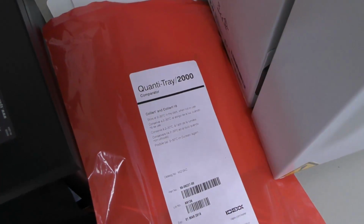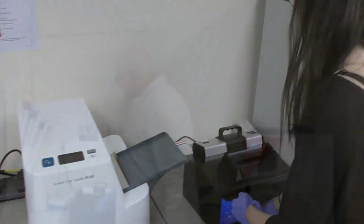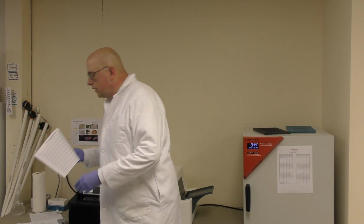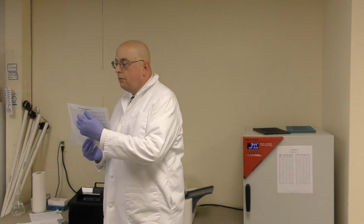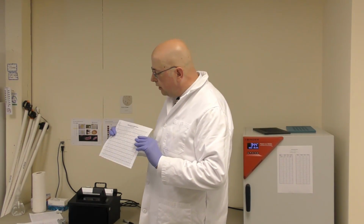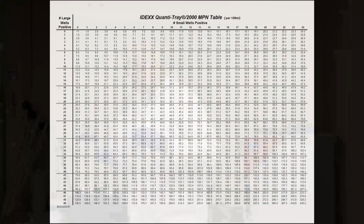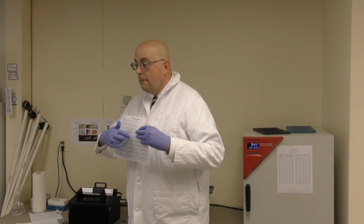Okay. Now let's say that we don't have all of our cells positive, right? Well, how do we calculate our bacteria numbers? This is where you would use the provided Quantitray 2000 MPN table. What this table does is on the top row is the number of small wells, and on the side is large wells, and you basically use it like a grid and match it up.